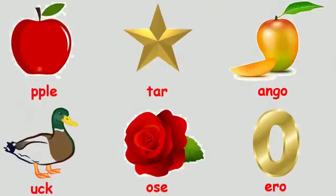Now, tell me, what is this picture? Yes, it is apple. So, which letter will come first? Yes, it is A. Apple. A, P, P, L, E. Apple. Okay, now come and tell me, what picture is this? It's a star. Very good. Star. So which sound, which letter will come in the beginning? Yes, it is S. Star.